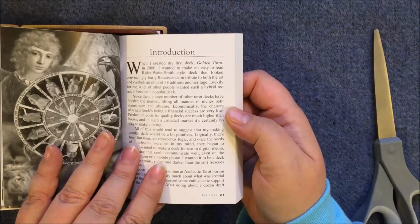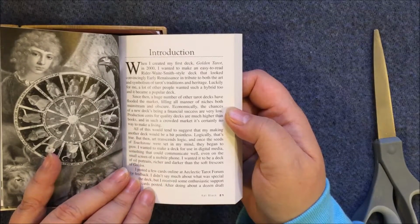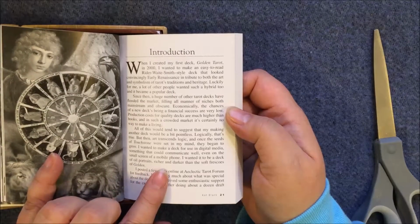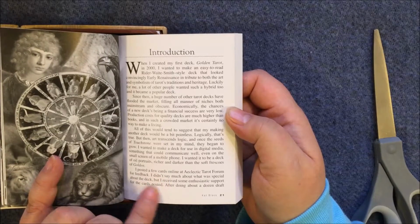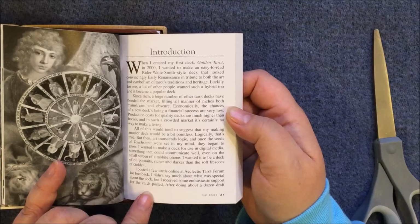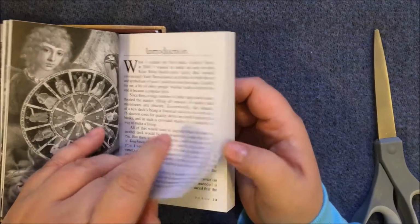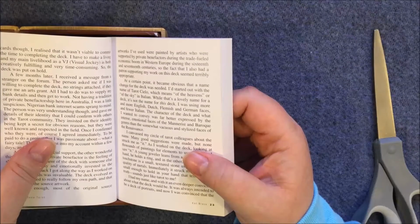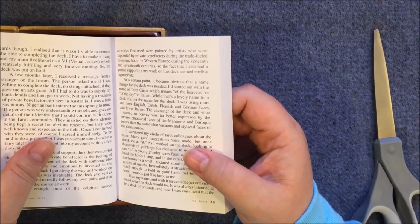Since then, a number of other tarot decks have flooded the market, filling all manner of niches, both mainstream and obscure. I wanted it to be a deck of oil portraits, richer and darker than the soft frescoes of Golden. I posted a few cards online at Eclectic Tarot Forum for feedback. I didn't say much about what was special about the deck, but I received some enthusiastic support for the cards posted. After doing about a dozen draft cards, though, I realized it wasn't viable to commit the time. I have to make a living, and my main livelihood is as a VJ, a visual jockey.